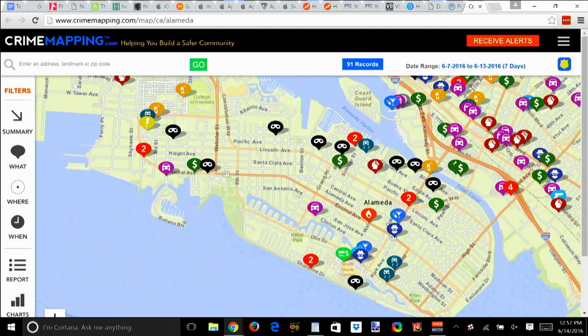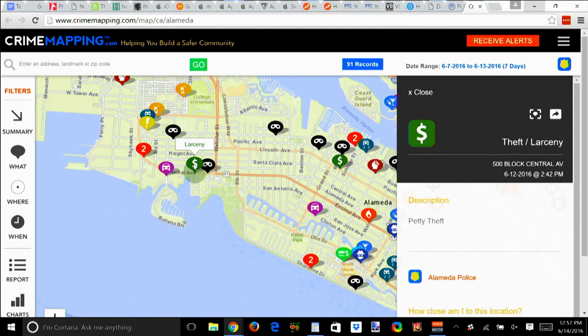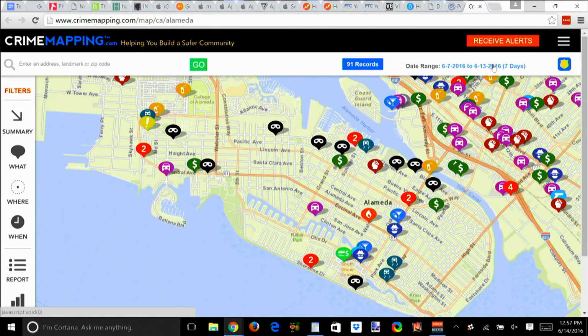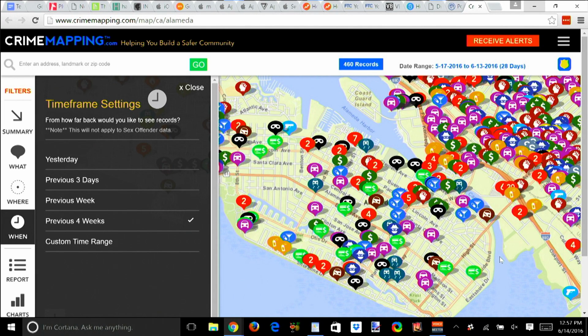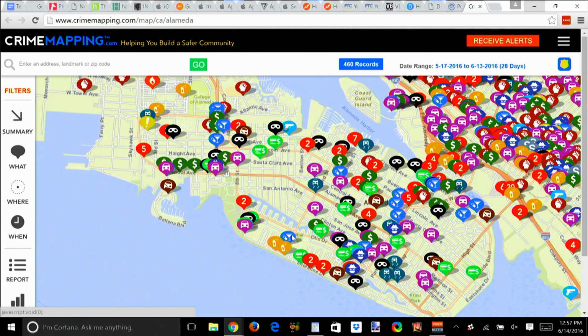One of the things our local PD links to is crimemapping.com, which is essentially looking at like 7 days of crime in the block, right? So, burglary, larceny, arson, motor vehicle theft. You can get an idea of what's going on. You can pick a time frame. The trick about this is that's a month. Wow. Well, okay. But we're in a very densely populated area.